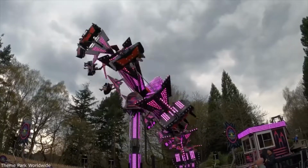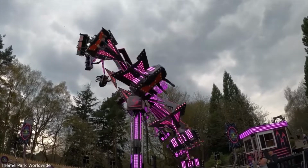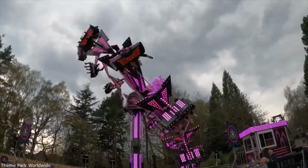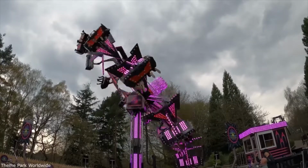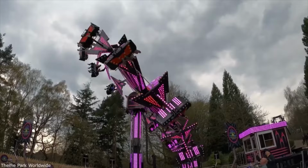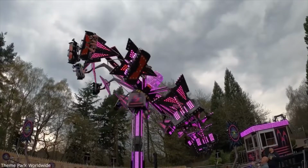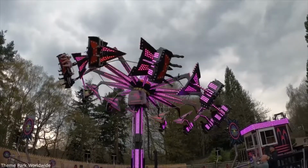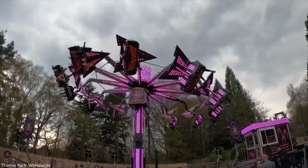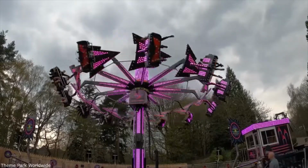And obviously this is Funk and Fly, which is the paratrooper, and it's a PWS ride system as well. And they're obviously most famous for making the Sizzler or Twister attractions. And you get a lot of near misses on this with the operator's booth as well, which is always fun.